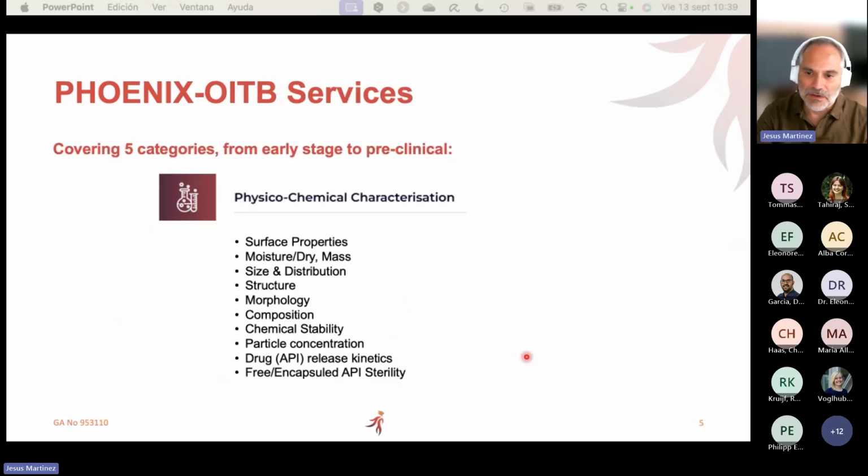Going one by one, the first category is focused on the physicochemical characterization of nanoparticles, small and large molecules and biomolecules, and also the inclusion of these molecules into nanoformulations. This step is essential to understand the behavior of nanomedicine and to provide guidance for the process of design, development, control, and safety assessment.